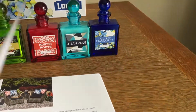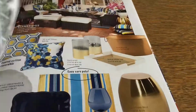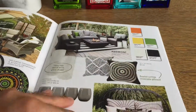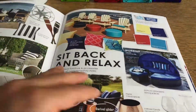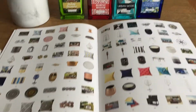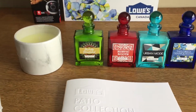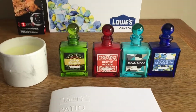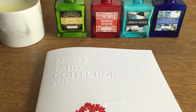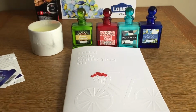And again, just to kind of recap what we have here, there's the little catalog, and there's all sorts of colorful, bright, vibrant displays and layouts here. And the best part is if you flip right to the back, you have a list of everything that's included in this catalog. So thank you very much, Lowe's, for this beautiful package. For the drinks, for the candle, for the thermometer, for the actual Patio collection catalog, which is gorgeous. And yeah, thank you so much for that.